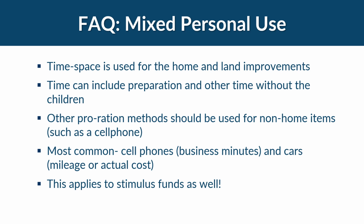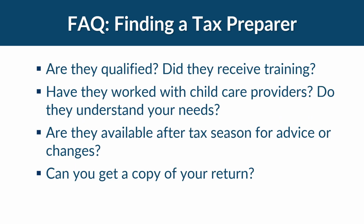You may have questions on finding a tax preparer. Here are some things you'd like to keep in mind. Are they qualified? Did they receive training? Have they worked with child care providers? Do they understand your specific needs? Are they available after tax season for advice or changes? And can you get a copy of your return?